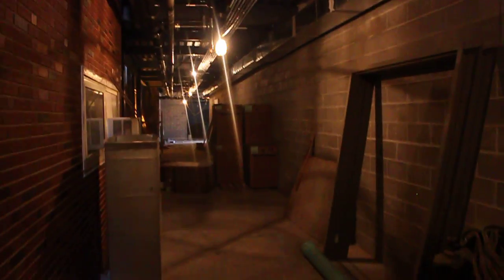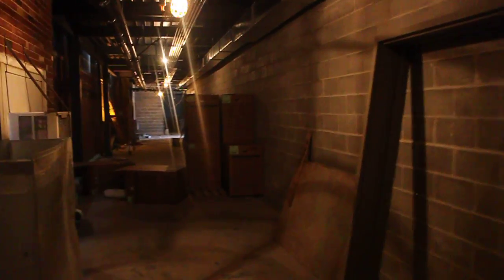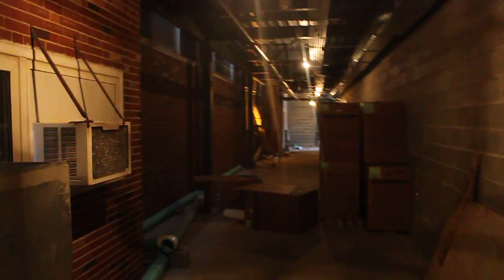But beyond that, the neat thing about this hallway on our second floor is you'll actually next year be able to look through a window here and a window down the other end of the hall into our gymnasium, which will be very, very nice. This right here, that's actually the PE office, the other side of it. This air conditioning unit's going to be removed very soon. This wall right here is the other side of the gym.